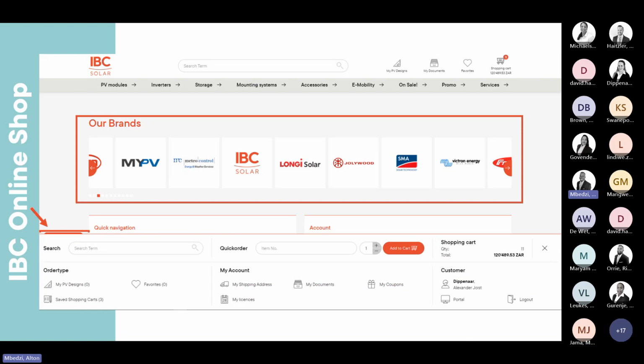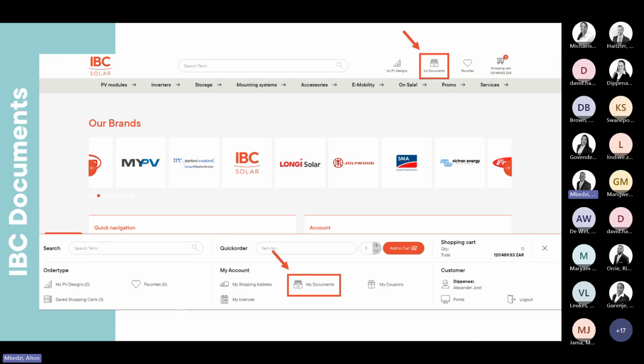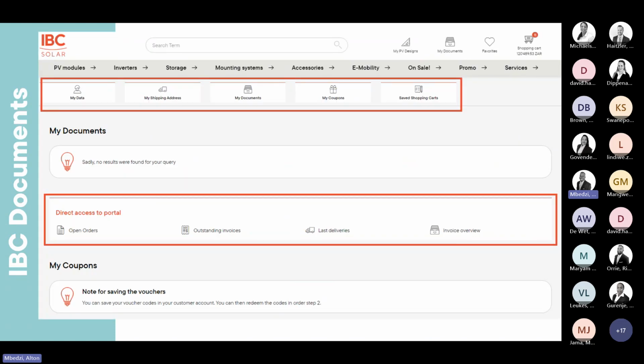Now you will be able to see here, under My Documents, all the information that you need in terms of the data, the shipping addresses, and your own documents, such as your tax invoices and delivery notes. Everything will be available in the IBC documents, so you do not have to contact your sales manager. You can instantly get it on our online shop, which makes it more efficient and means less admin work. I find it very helpful. Instead of contacting sales managers, everything is available online, which makes everything fast.